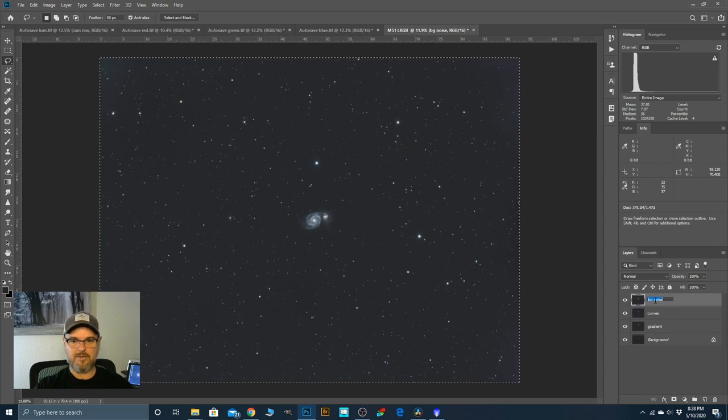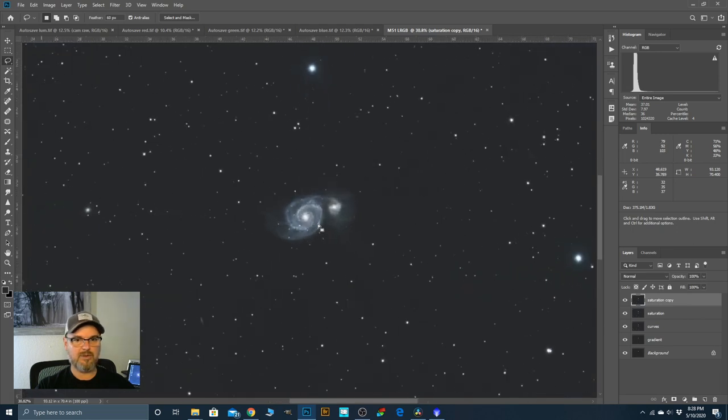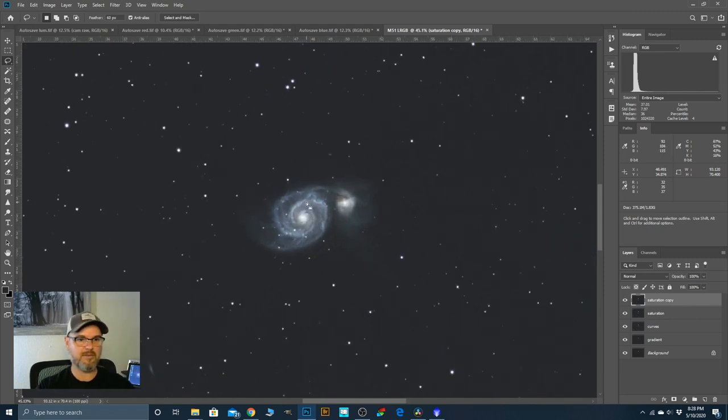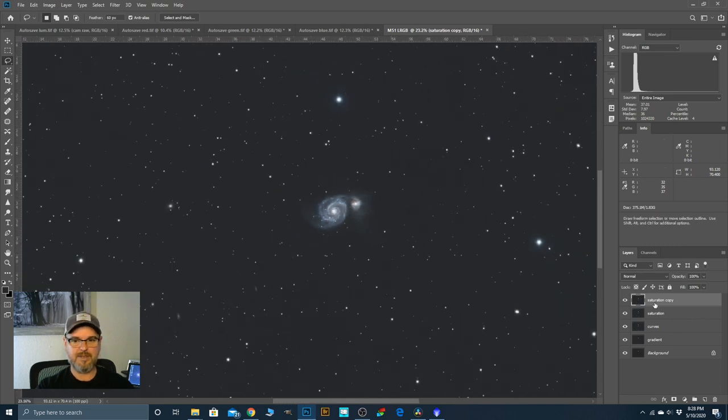So let's rename this one to saturation. And let's duplicate that. We're gonna do this backwards this time. So now we want to apply some levels adjustments and some saturation to our stars and especially our galaxy. We wanna work on some of this color here, get some of this aqua out of it. We don't want to really affect our background. So instead of clicking on this top copy here, we're going to turn that off. We're going to click on the bottom one.